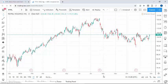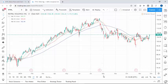You can see that we are off of the highs of the year. Those highs were reached in late July, and it looks like there was an earnings announcement that sent the stock significantly lower, and we appear to be bouncing off of that low. Let's take a look at the moving averages, and they look rather consolidated on the actual visual.